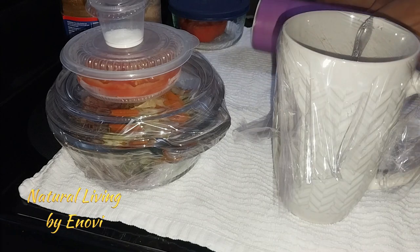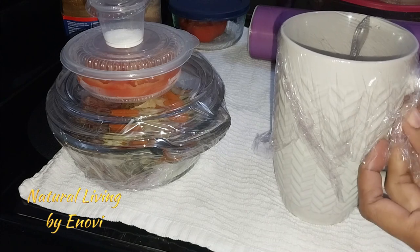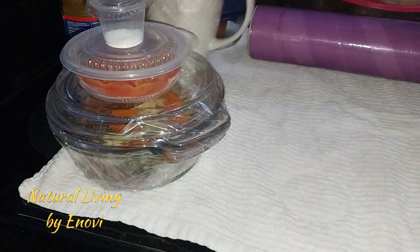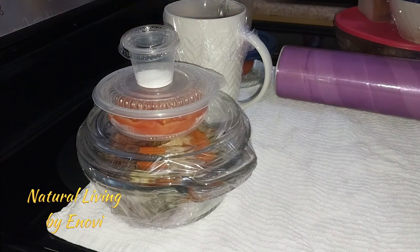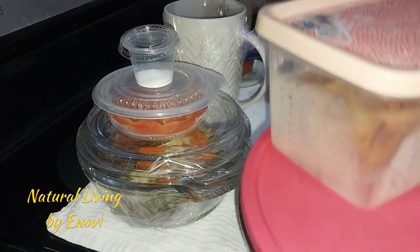So I'm gonna use my scissors to just cut it, and that makes it easier because the box that I used to tear it, that has been long gone. That's my coffee. Remember to put a spoon in there. Put back everything in the fridge.